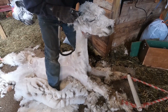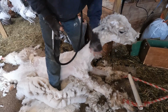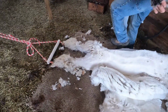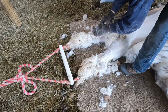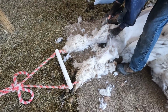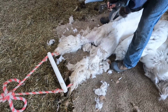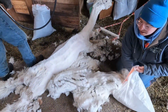Here he's getting a little taken off the top. They do grow fiber on top of their head, their cheeks. They are quite the fur babies. Can't forget that tail either. Almost done, Loki. He's being such a good boy. All right, it's time to get that blanket. We keep that separate, also in a different bag.